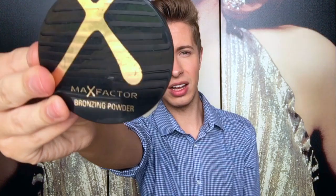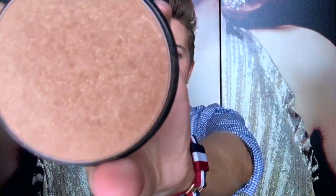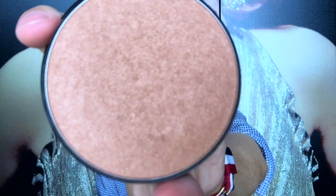And last but not least, this is kind of a vintage product for me, which I still really love. This bronzer is by Max Factor. The packaging looks so beat up, I'm so sorry. And this is in golden. This is one of my favourite bronzers. I absolutely love it. As you can see, it is just a pan type bronzer. This bronzer is so pigmented and beautiful. I'll show you. As you can see.